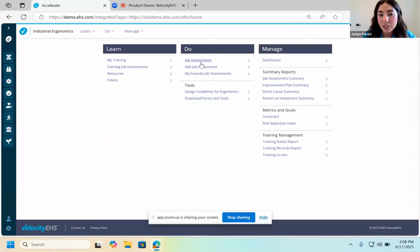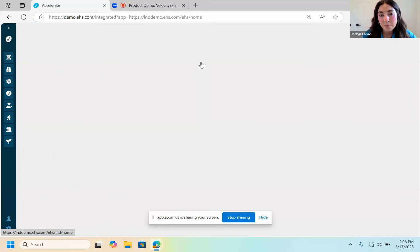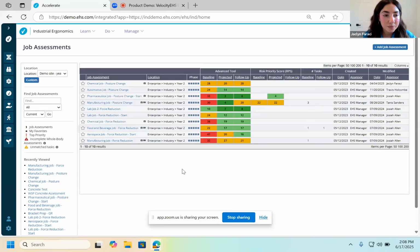So now I want to jump into the do tab. So this is the risk assessment. In this section here, the location bar on the left, this is just our demo site. This is a demo environment, but most customers like to organize their locations or create a hierarchy that's organized by location. We just want to do this in a way that mirrors how you intend to do reporting.